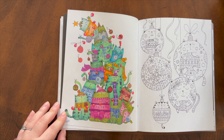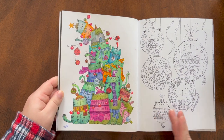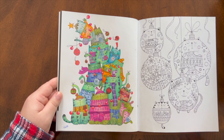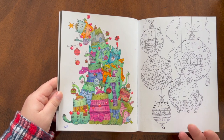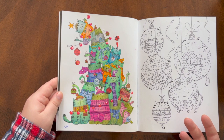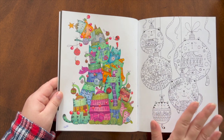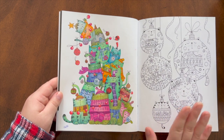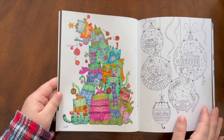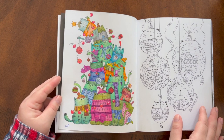Since I was coloring in this, I was like, gosh, I really wonder if this artist has other books because I haven't seen anything else by him. So I looked it up and there's no other coloring books. I think there were maybe some kid ones, but nothing like this, which is just so sad. Because if he had something similar, like a similar style, I would purchase it in an absolute heartbeat. And I know I wouldn't be the only one.